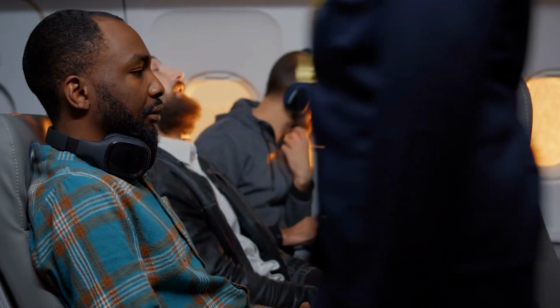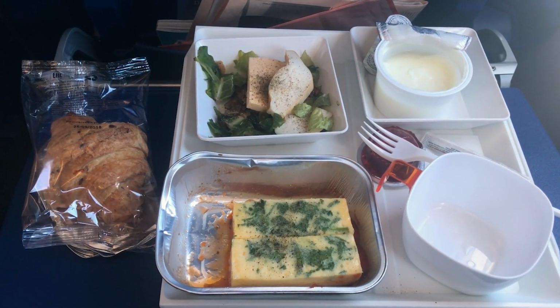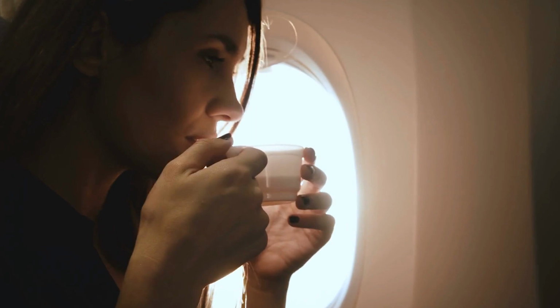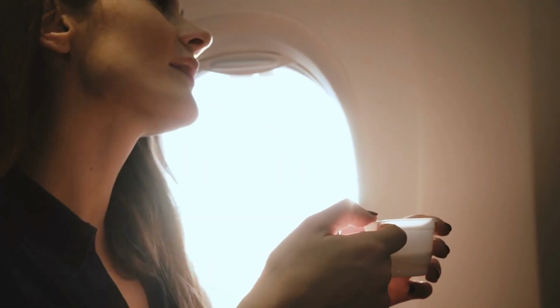Time to talk in-flight essentials. Pack a carry-on with items like a neck pillow, headphones, entertainment, snacks, and a water bottle. Staying comfortable and hydrated is a must for a smooth journey.